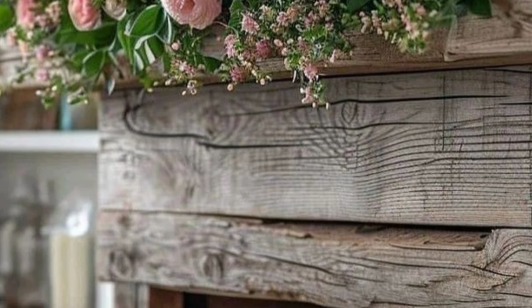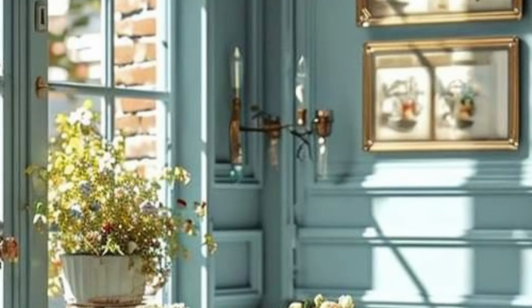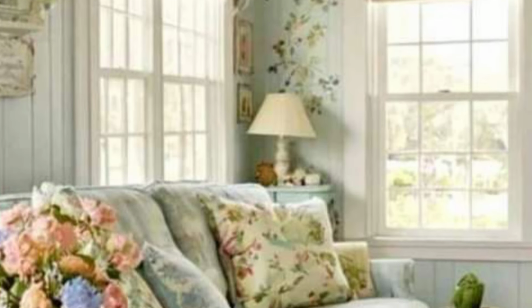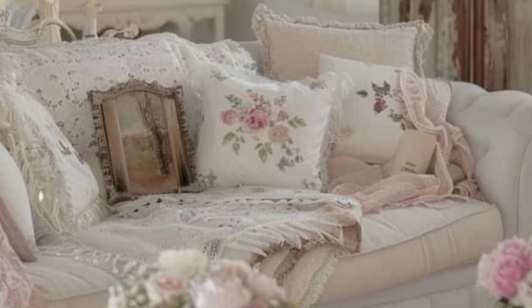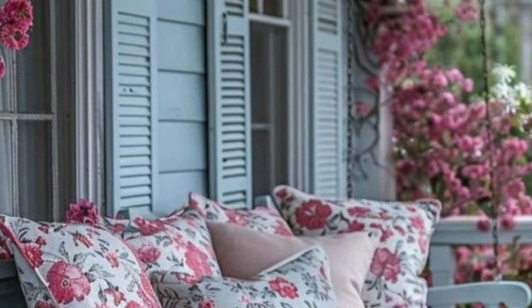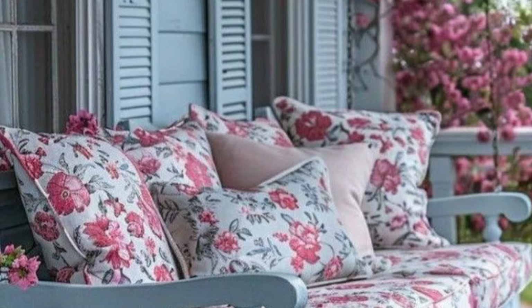Now to add that beautiful blossom touch, think about incorporating floral patterns throughout the space. Soft faded florals on throw pillows, curtains, or even an accent chair will bring that dreamy romantic vibe. It doesn't have to be overwhelming. Just a few well-placed pieces can make the room feel like it's blooming with charm. Look for vintage style prints like roses or wildflowers for that timeless feel.